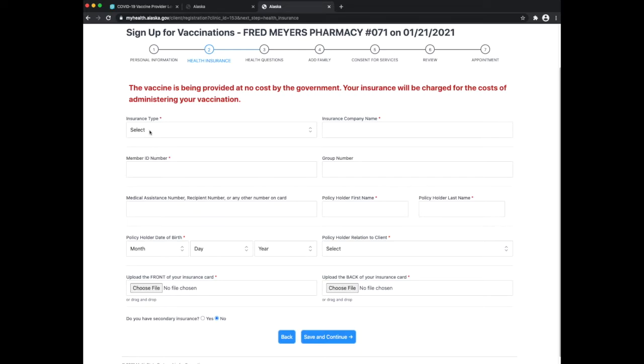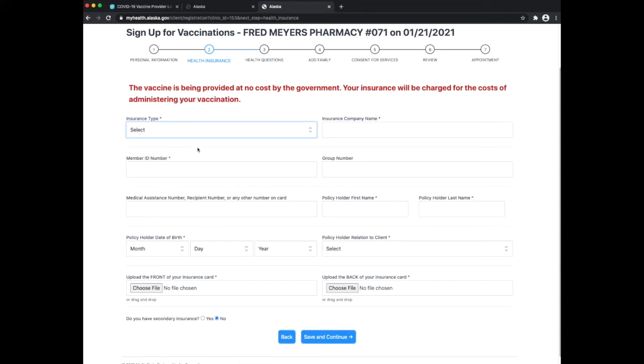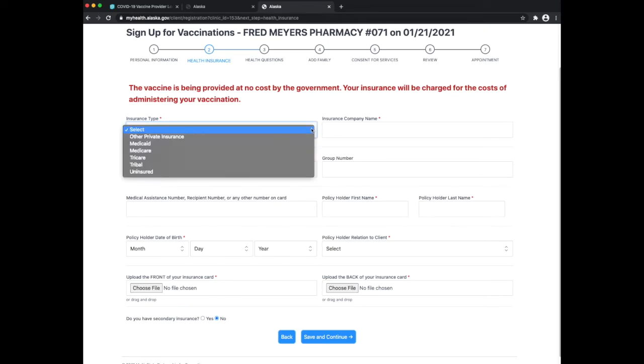When you click the insurance type drop-down, you'll see several different pieces of information that you can choose. Private insurance, Medicaid or Medicare, TRICARE, or uninsured. Depending on what you select, these boxes may become available or they may become grayed out. Let's look at a couple different options here. I'm going to start with Medicare.